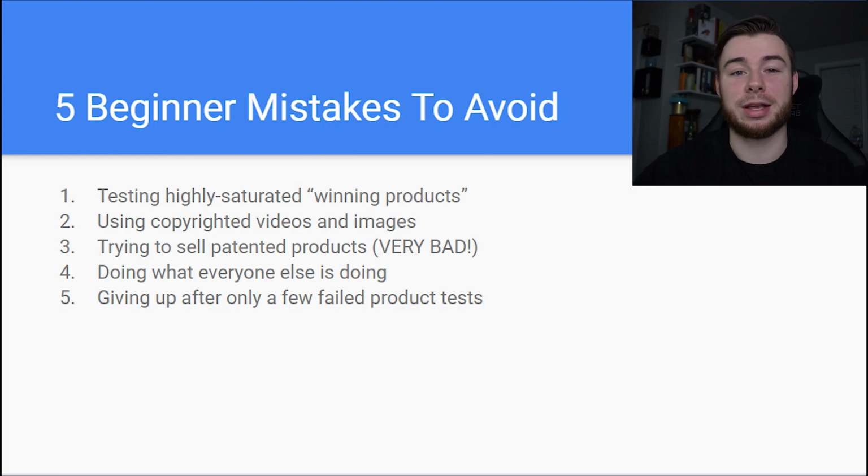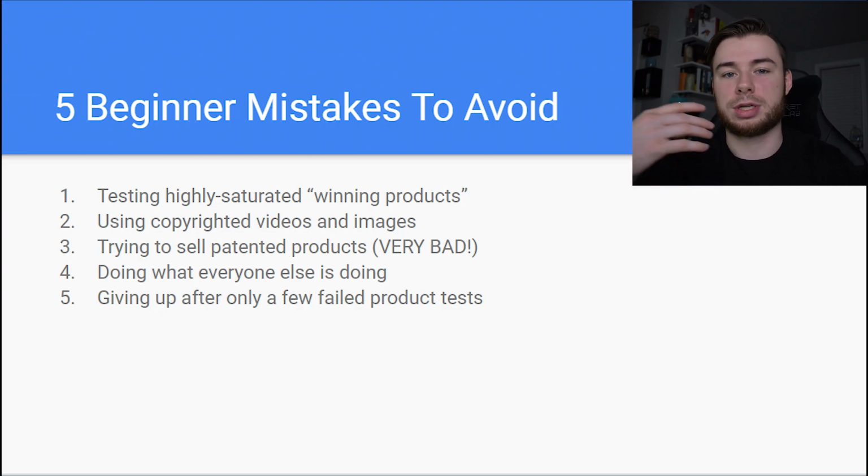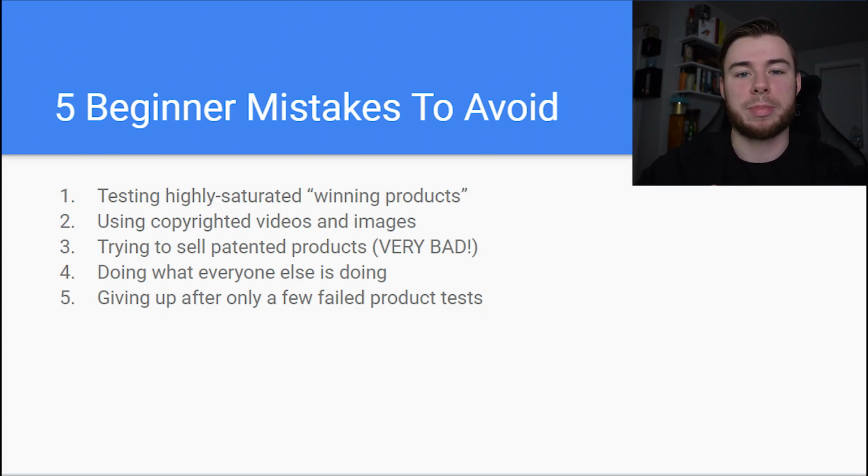This is the fastest way to get your personal profile and your business managers completely banned. So please be careful. This also ties into the third mistake, which is selling other people's patented products. Check, double check, and triple check to make sure that no patent is on the product that you're selling. Google search it. There's tons of websites out there that you can use to check whether you're infringing on a patent, trademark, or copyright. And if you ever don't know, just make sure you reach out to a professional to make sure that you're not stepping on any other company's designs. And you need to make sure you do this before you start running ads for the product, not after.